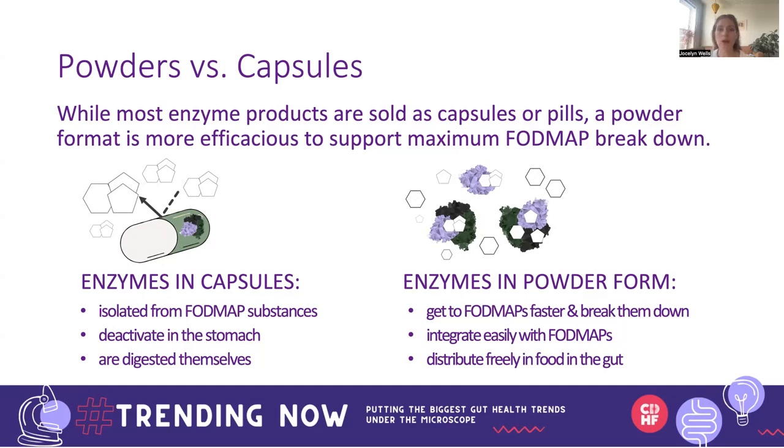So for anyone who's familiar with prescription enzymes, I also want to mention a few differences here. When it comes to over-the-counter digestive enzymes that would be targeting FODMAPs, these favor a slightly acidic environment of the stomach and work best in a lower pH. This is quite different from prescription enzymes, which are encapsulated to delay their release until they reach the small intestine, which is where they're designed to act.